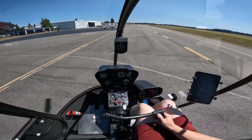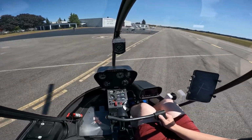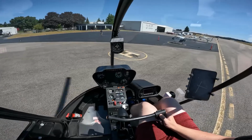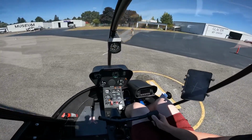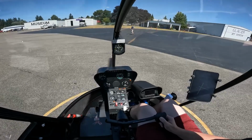Cessna 58 Papa, winds light, variable 3 knots, caution wake turbulence, runway 17, clear for takeoff. Runway 17, clear for takeoff, 165, Yankee Papa. Confirm 165, Yankee Papa, left close traffic. That's 58 Papa, make left close traffic. Left close traffic, 5 Yankee Papa.